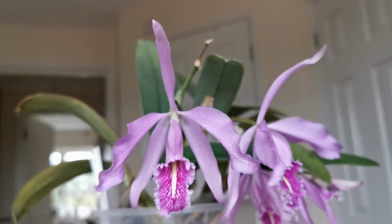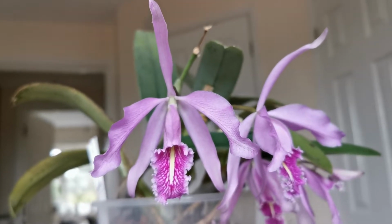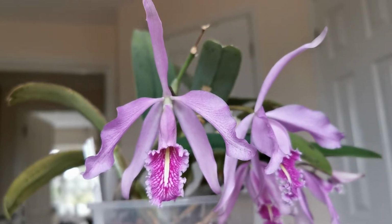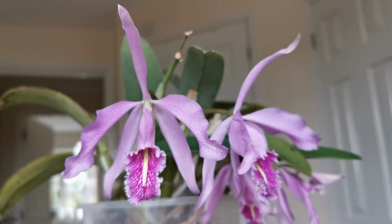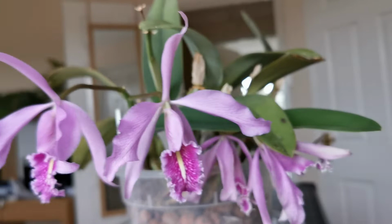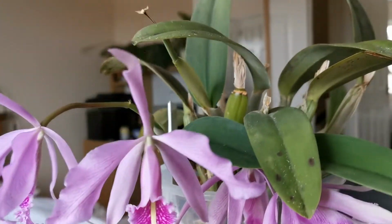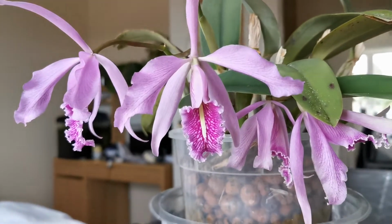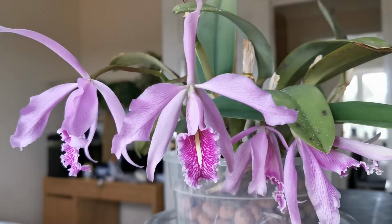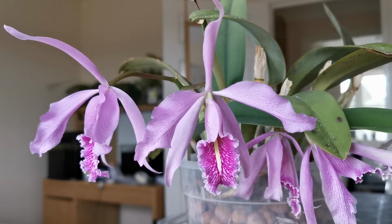In addition to the beauty of the flower, I love the fragrance. As I said, in my case, it's not particularly intense. It's actually quite light. Still, you can smell it if you put your nose close to the flower, and it is really similar to the fragrance of the heliotrope. So kind of sweet, but not sickly sweet. It is absolutely pleasant to smell.